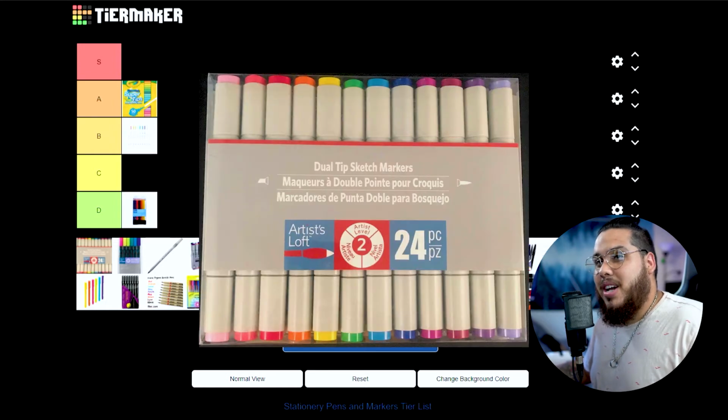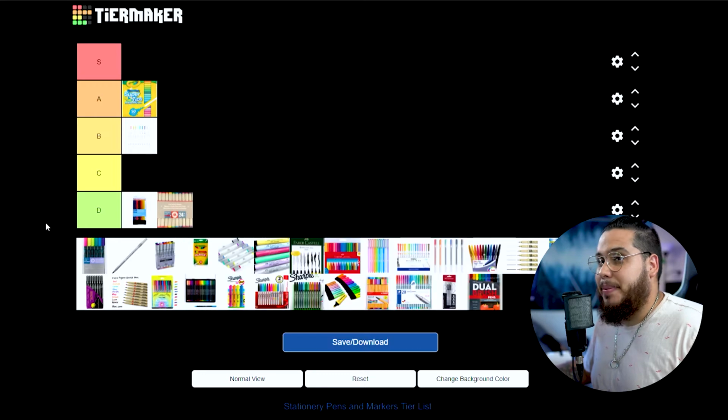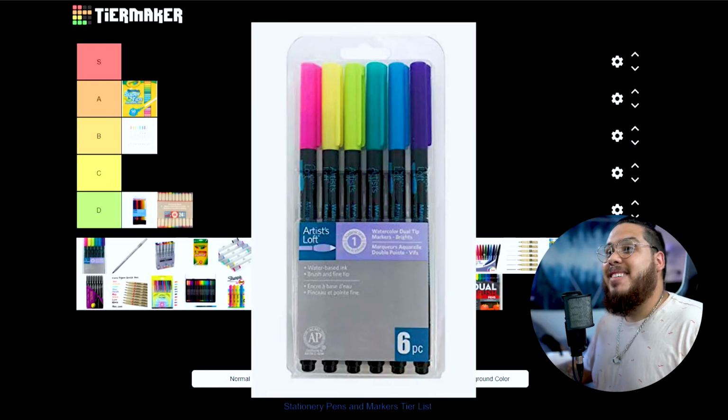For the next, we've got the D. They're D. I'm not even going to give you a reason why. They're just D. They're the worst markers I've ever used in my entire life. Ever. D. Moving on. Artist Loft Watercolor Dual.